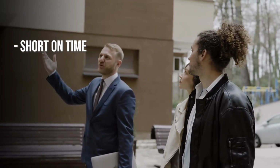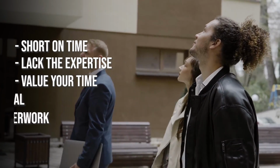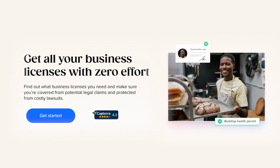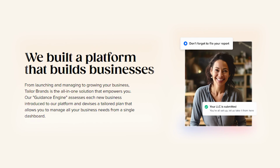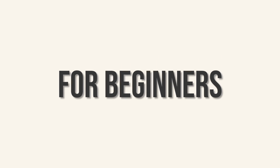So if you're short on time, lack the expertise to handle the paperwork, or simply value your time and don't want to deal with all the paperwork, then there's a simpler alternative: hiring a company formation service to take care of everything for you. One such service worth considering is Tailor Brands, which is one of the best business formation services out there, especially for beginners, because they take care of everything on your behalf.